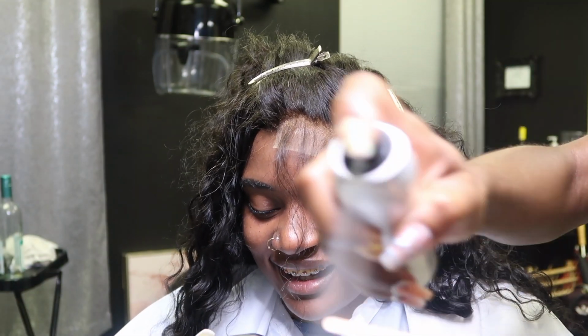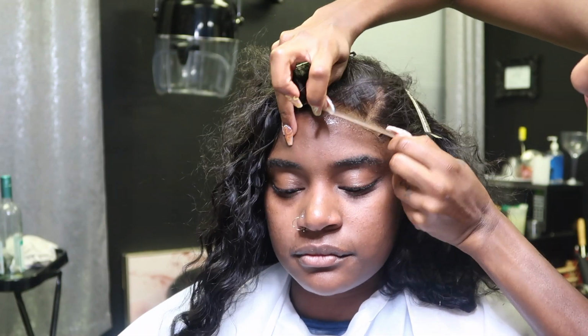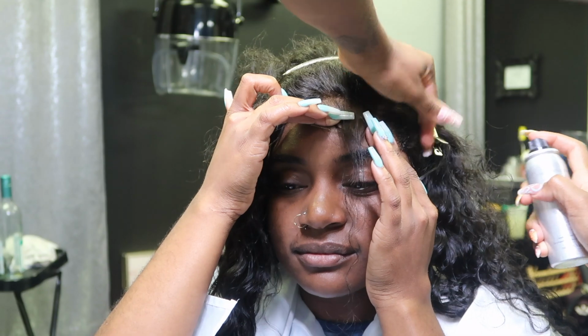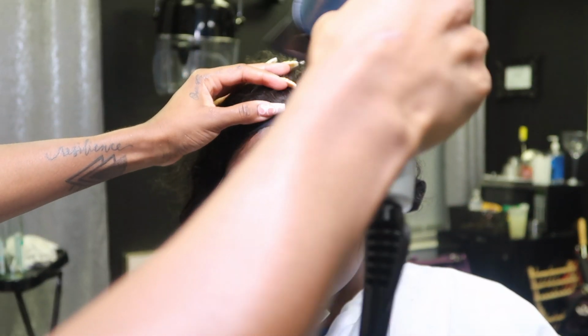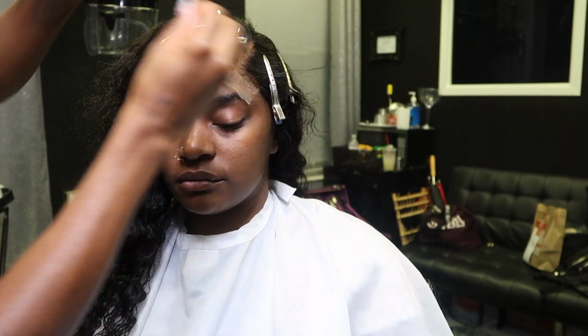And you're gonna see me cut off the extra lace off of the sides before applying the glueless adhesive on my stick, blow drying it, and laying that lace down. And I only did two layers because she wasn't gonna wear this long and she wanted the option of being able to take it off and on at home. Now I'm gonna tie that down with an elastic band and let that blow dry before cutting it off. And it did sit for about 10 minutes in between.